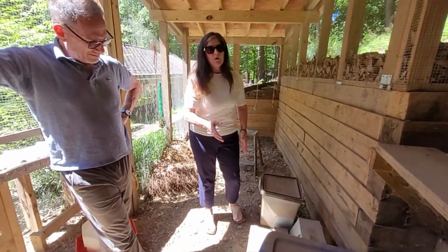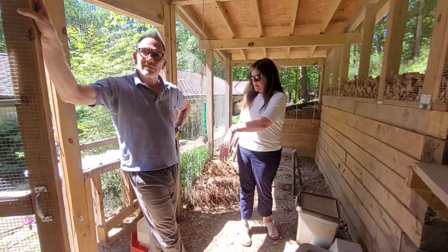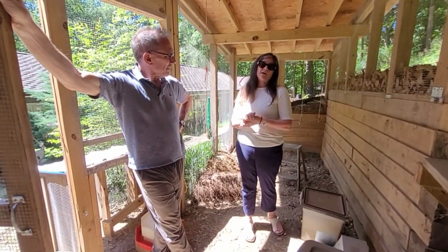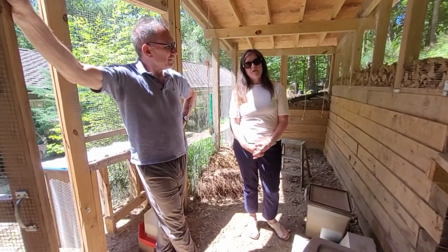In our other coop, we had these nice PVC pipe feeders that were on the outside, and they came down into the coop, which was great because if we were away, people could feed the chickens from outside. However, the rats loved it. The rats would just be in the tube. So this is definitely the feeder to have.